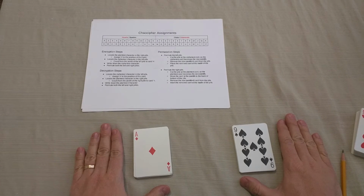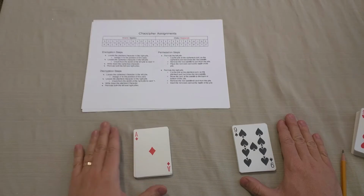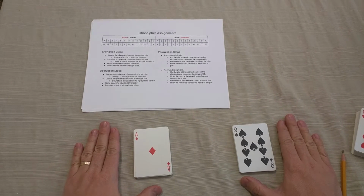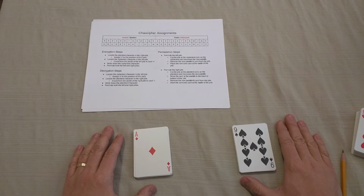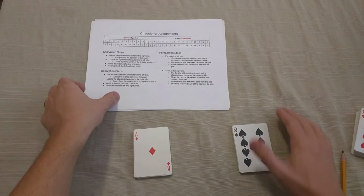The Chaocipher with playing cards, this is a playing card implementation of the Chaocipher algorithm, does require table space. Some playing card ciphers can be operated strictly in your hands. This is not one of them. So now that I have my two piles, we need to make some character assignments.